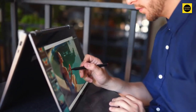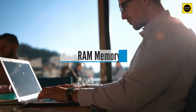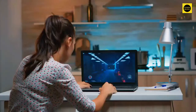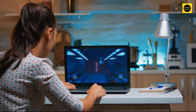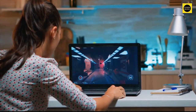RAM. Gaming can be RAM intensive, and 8GB is what we recommend for even average productivity tasks. If you can, you should go for 16GB on a gaming PC. A laptop with a GTX 1650 or 1660 Ti usually comes with 8GB. Once you get to a GTX 2060 or higher, some will come with 16GB of RAM.